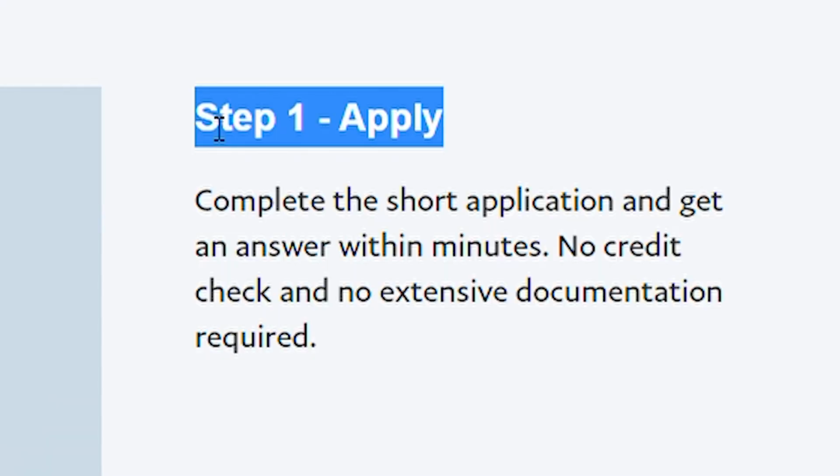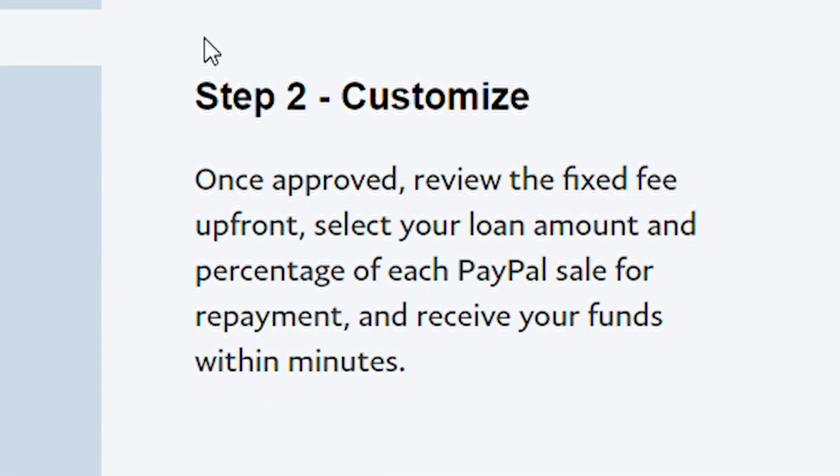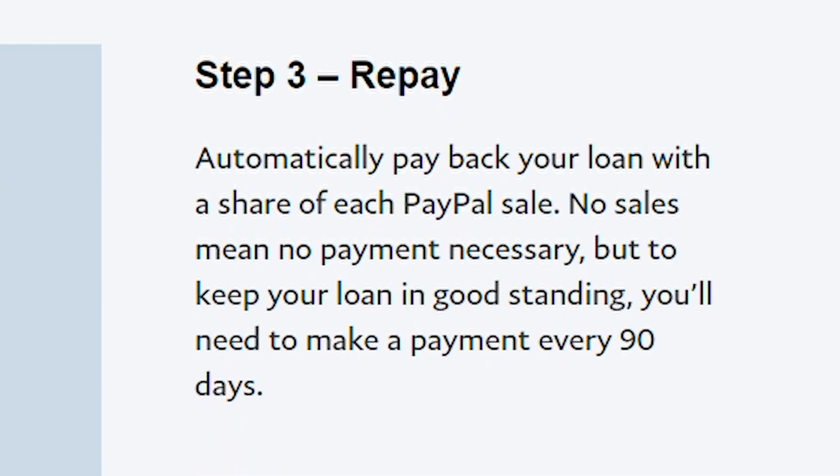Here's how to apply. Apply. Complete the short application and get an answer within minutes. No credit check and no extensive documentation required. Customize. Once approved, review the fixed fee up front, select your loan amount and percentage of each PayPal sale for repayment, and receive your funds within minutes. Repay. Automatically pay back your loan with a share of each PayPal sale. No sales mean no payment necessary, but to keep your loan in good standing, you'll need to make a payment every 90 days.